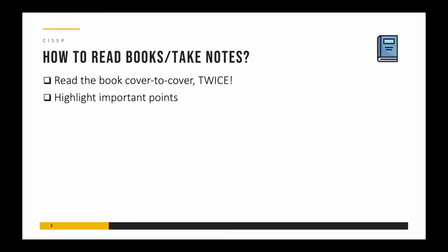But keep in mind, when you're reading it for the first time, pick a highlighter and highlight the important points. Now, this could be important headings, important concepts, key definitions, primary objective of a concept, and things like that. This would help you when reading the book for the second time. In that iteration, you can focus specifically on these highlighted points so that you don't have to read each and every word again.